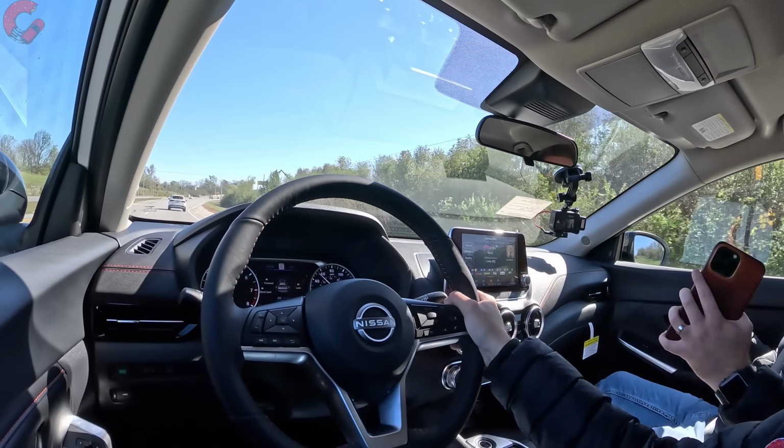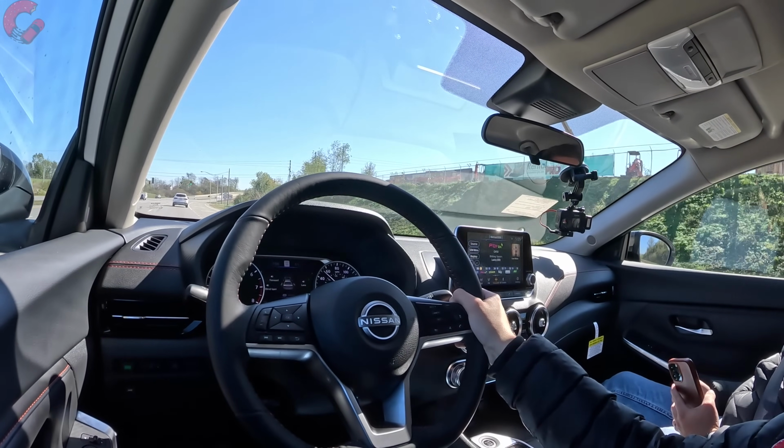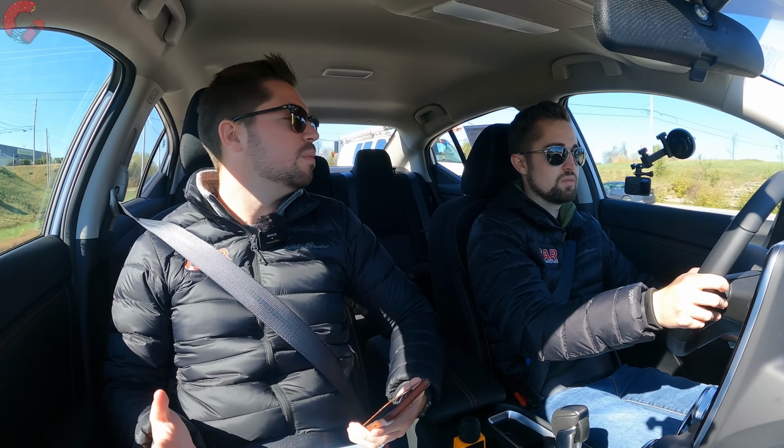But I will just say, just sitting here, it seems relatively quiet. I mean, this is an affordable sedan, so you don't expect it to be like a library in here, and indeed it's not, but I honestly don't think it's going to bother most of you buyers looking to get a Sentra. I think it's pretty quiet overall.